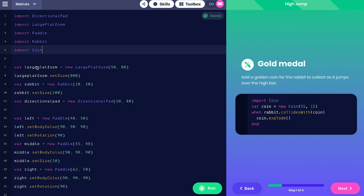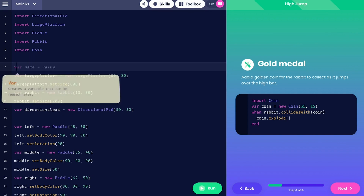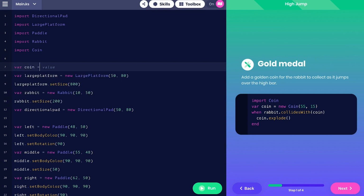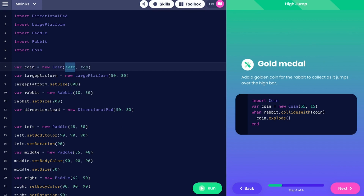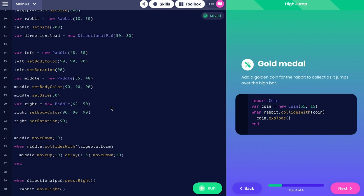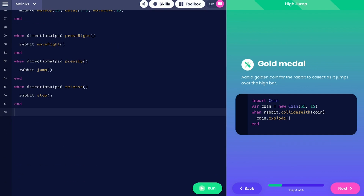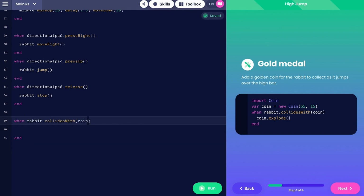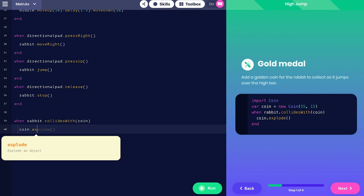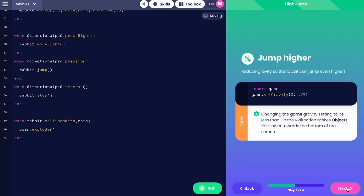Up here, type in import coin, and then we'll create the coin onto the game screen using a var statement. Var coin equals new coin, 55, 15. And down here, we'll add a when statement so that when the rabbit touches or collides with the coin, the coin will explode. When rabbit.collides with coin, coin.explode. End.